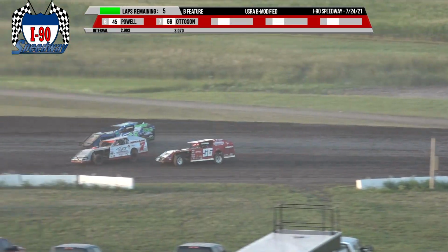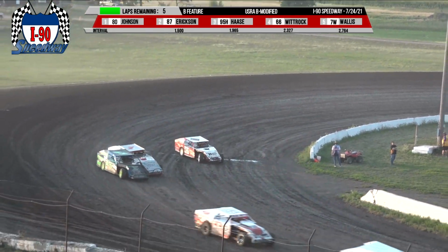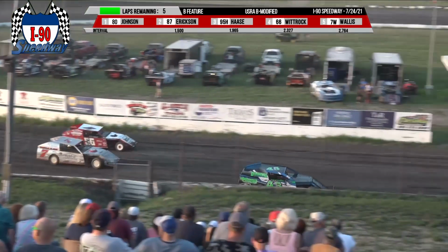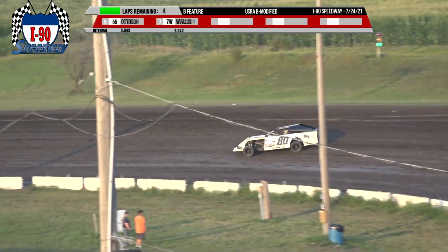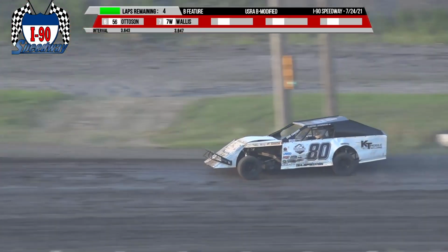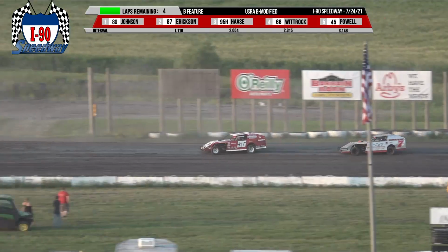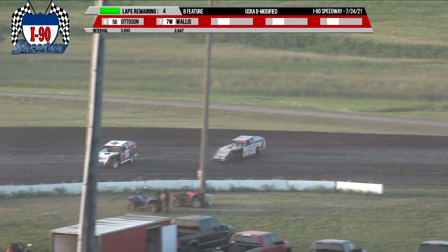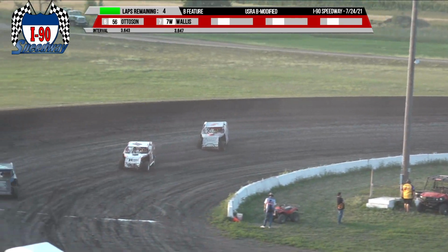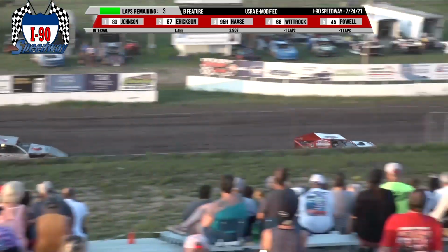Now, 3 cars racing for the final transfer spot. Wallace has it. Powell to his outside. Otteson works to the inside, and now Powell into the final transfer spot in the 45. Dustin Johnson, Clint Erickson, Dean Hazy, top 3, then Jeff Whitrock, and now Tucker Powell into the 5th spot. Kurt Otteson up to 6th, but he's 1 out of a transfer in the red and white 56.